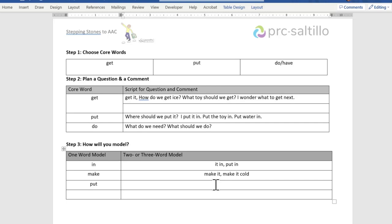If you're not sure what language level you should be modeling at, on our AAC Language Lab, we have a screener, just a few quick questions to answer, that can help you figure out where your learner's at. And that helps you know, should I be modeling single words or two word combinations, that sort of thing. Yeah, Melissa, I like that. Where to put, where would you put it? Oh. Yeah, that's a good one too.